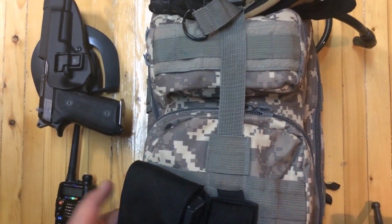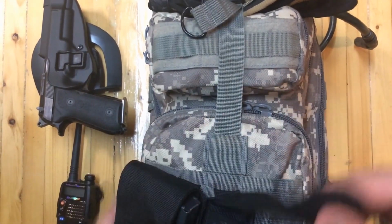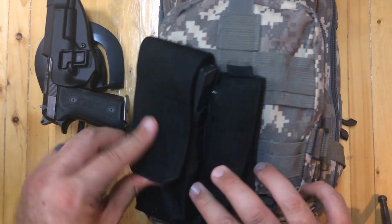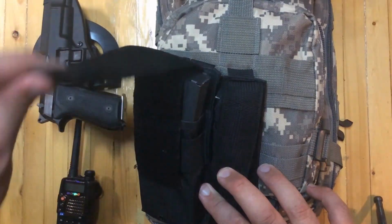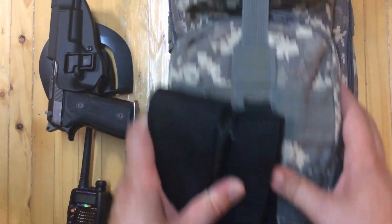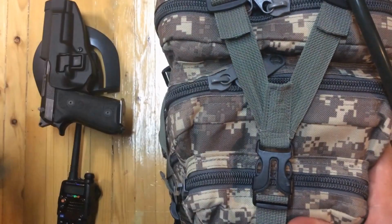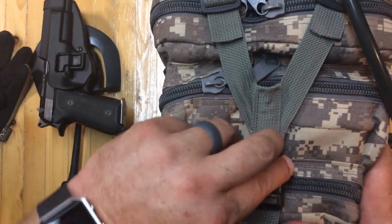So on the outside here, we've got a Beretta mag. We also have an AR mag. I don't always have an AR with me, but I do always have an AR mag with me. So then here on the top, I always have a pair of gloves here. On the outside, those are just some mechanics ones.